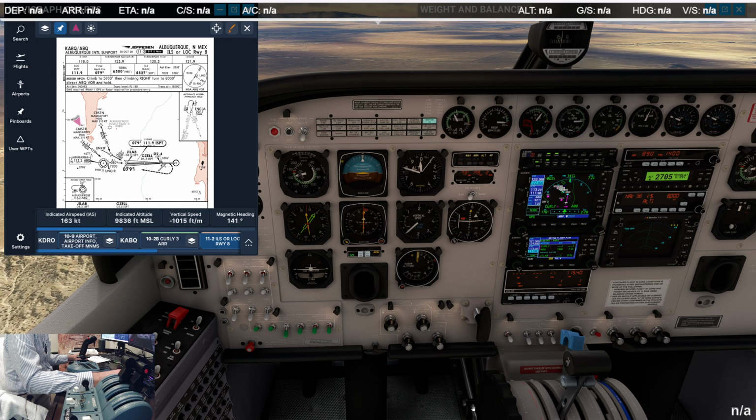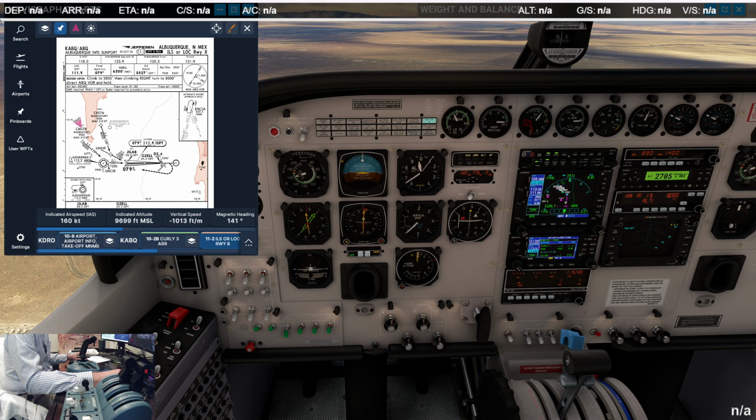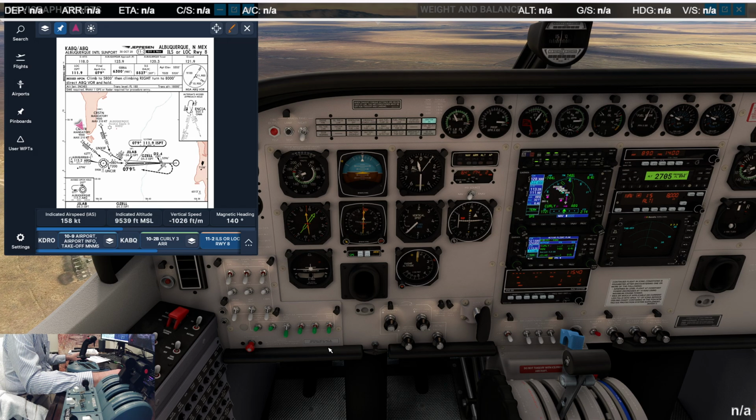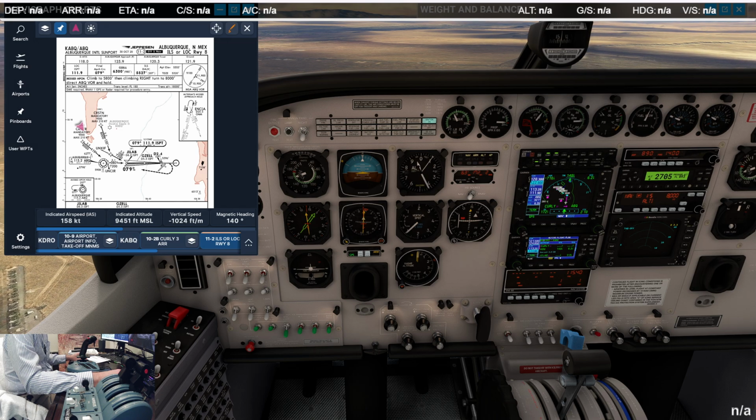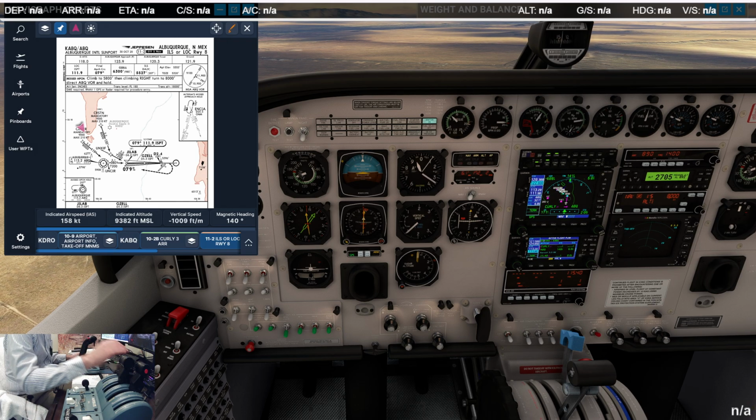Glide scope intercept, start descending, flaps 10 degrees. 3 miles out, 1 mile out. Okay. Seems pretty simple. Flaps 10, 3 miles out, flaps full, 1 mile out. Prop lever full max. Lower the torque a little bit more to get to 150.